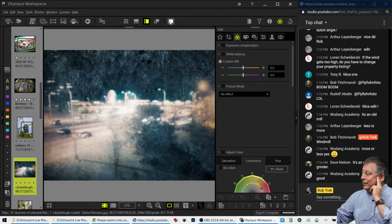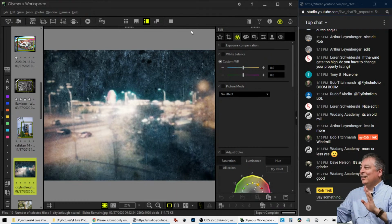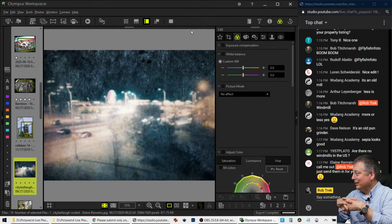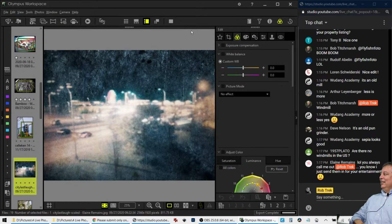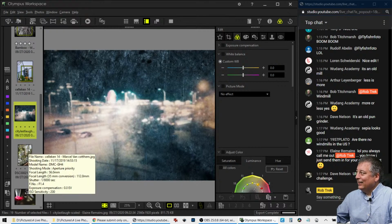Let's see what we got here. What is this? It's already done. Elaine. Oh, this is from Elaine. Elaine always sends me these images that are kind of done. This looks like something she shot with film, scanned it, then processed it again to make film look even more filmy. Oh, you just sent them in for fun. That's cool. I like that. But it looks like you did a film simulation on an actual piece of film camera. That's what this looks like, but that's cool. Thanks, Elaine. I like it though.